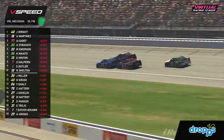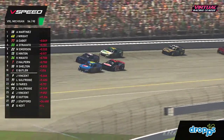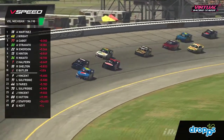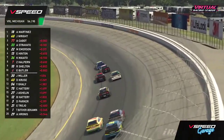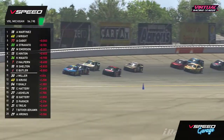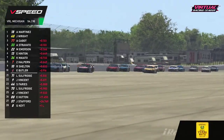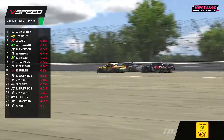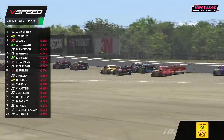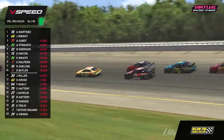And here comes the 77 of Cabot with a big push. Does he see an opportunity to go down to the inside here? No, he pushes that 48 car and then he'll back off just a little bit to make the turn. And here comes Stravato, going to take advantage of that as the 77 takes a big slide there. And there's some contact, the 7 and the 13, in this 4-car battle that just does not let up at all. The 2 Camrys, the Mustang, and the Camaro.